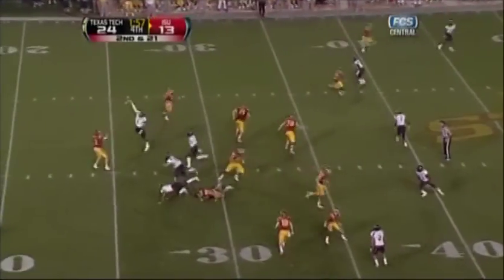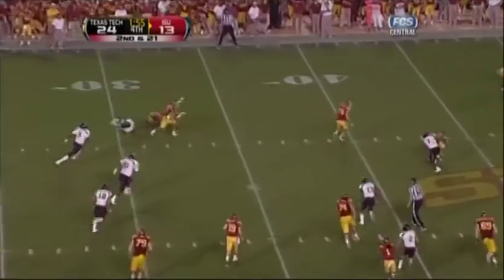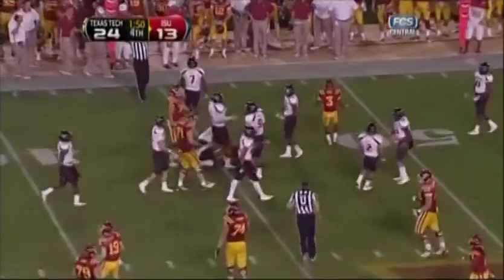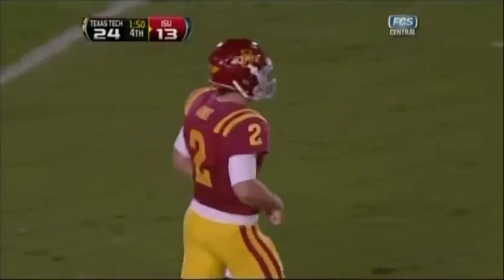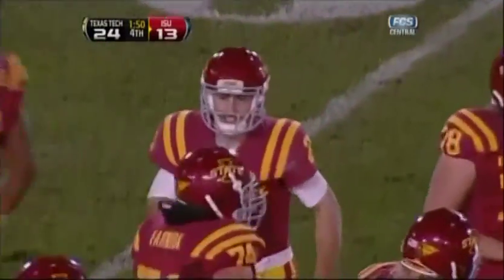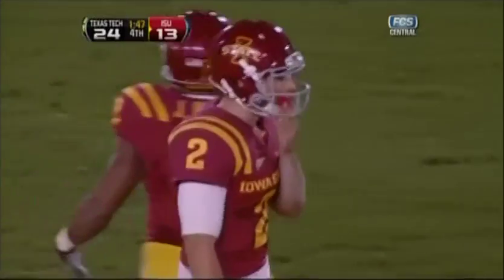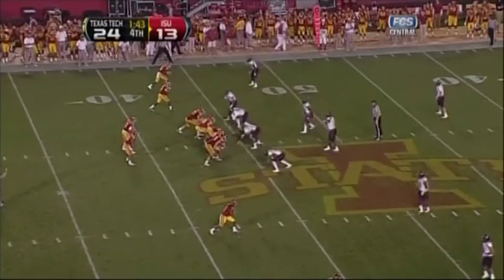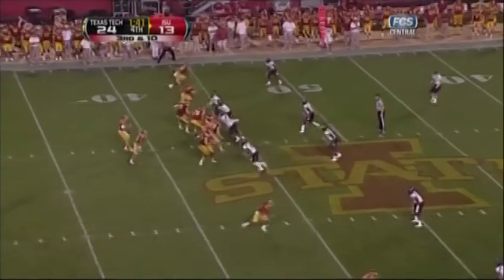Second and 21 after the sack. There's a little screen to James White. White cuts it back in. And White back to the original line of scrimmage. They have to get down to the 46-yard line for the first down. Brandon Jackson makes the stop. They pick up 12. Every play you see 7 or 8 black helmets run to the football. When you run to the football like that, good things happen.